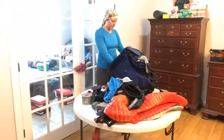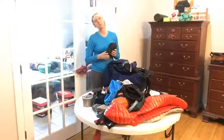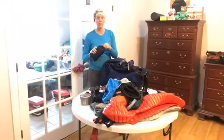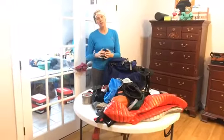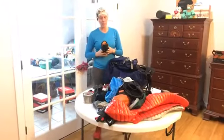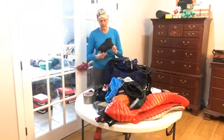All right, what's next? This is my luxury item, guys. I had such a hard time finding the pillow. This was my most difficult item to find. So I found a pillow. I think it weighs like 9 ounces, way too heavy, but I had a really hard time. So this is my pillow. This guy comes out of the stuff sack.